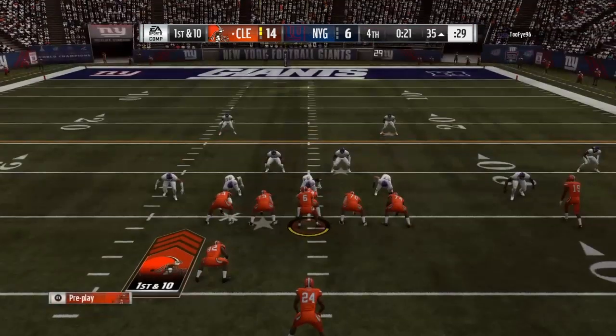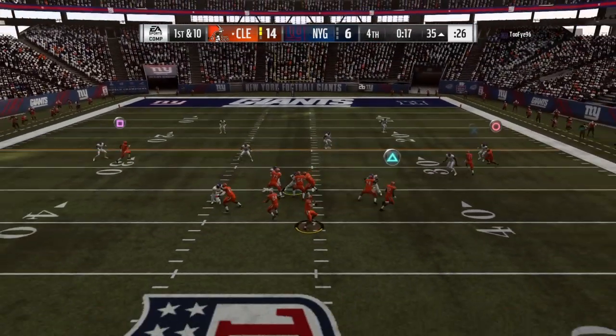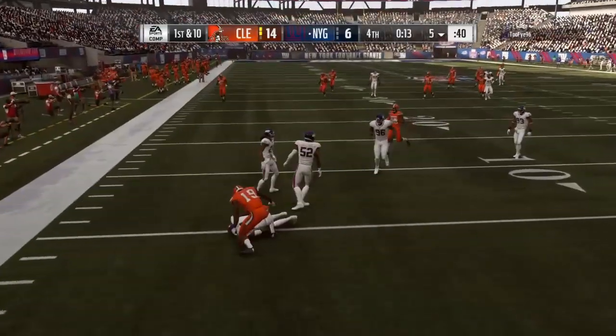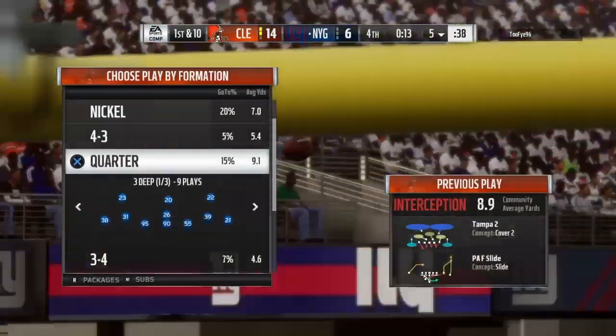Detroit! Detroit! Gone! So instead of running, Mayfield's going to throw it here. Flushed out right. He's going to look at this. They get the time they need. It's intercepted. Picked off by Landon Collins.